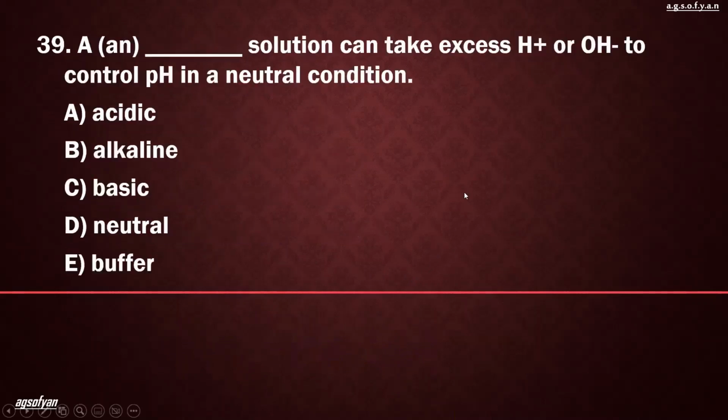A blank solution can take excess hydrogen or hydroxide ions to control the pH in neutral condition. Now, what do you call the solution that is able to perform that action, taking extra hydrogen or extra hydroxide ions? A, acidic, B, alkaline, C, basic, D, neutral, E, buffer.